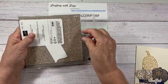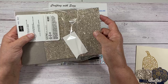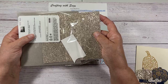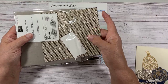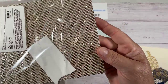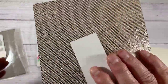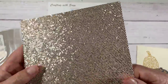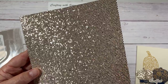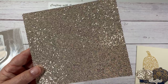Now, just as a heads up, Stampin' Up! has already told us they have this in supply, but they only have so much and they can't get more. So if this is one of the things you're wanting, make sure it's one of your early orders. But it's 6x6. And if you look at it, I'll move it so it can reflect just a little bit. Now, it can be a little bit tough on your cutting blades. But I've got an old cutter.